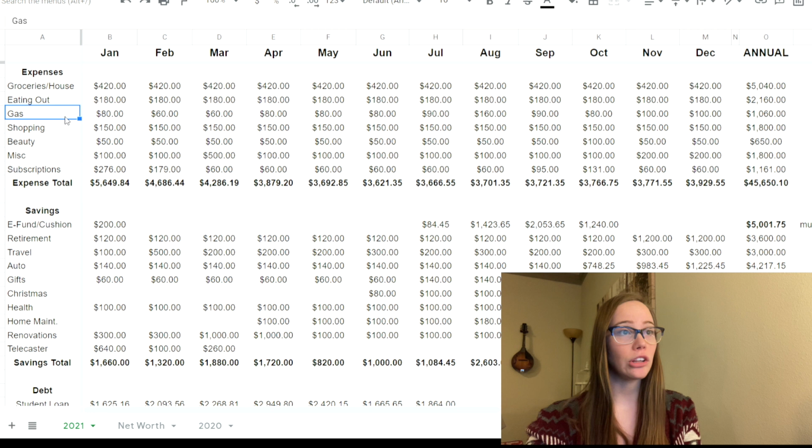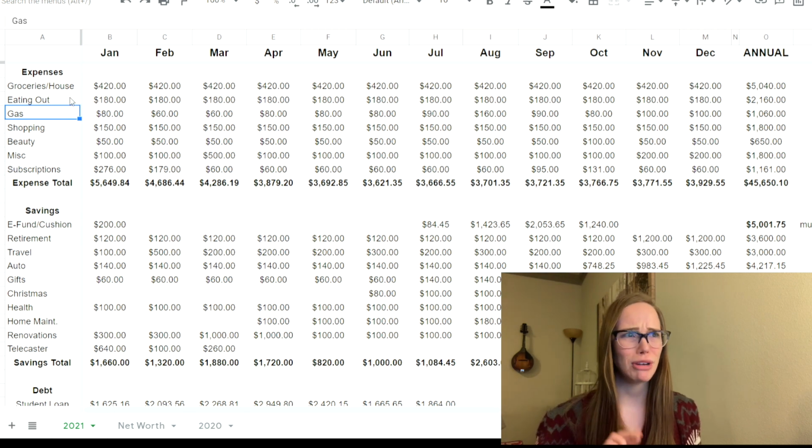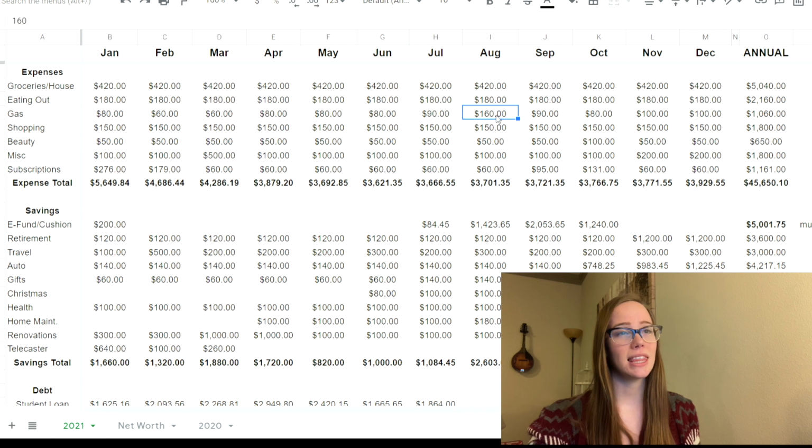Gas, kind of a wild card. I don't really know how much we'll be driving because I don't know how much it'll be affected after things kind of go back to normal, which I think they will in 2021. But I've put around the same amount, and then in August I think we're going to be taking a road trip, so I put more. And then in November and December, I think we'll be visiting family, so I put more in that category.